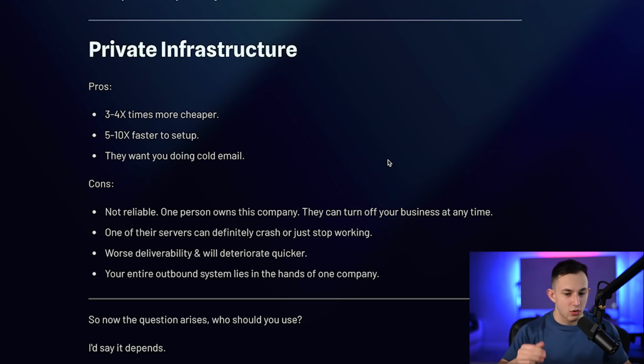Okay. Now, one of their servers can definitely crash or just stop working, right? This is kind of like the less intense version, right? They could just have an error on their end and all of a sudden your cold emails aren't sending and it's not even your fault and you can't do anything about it. Right? Now, if you're doing cold email for yourself, it might not be that big of a problem because you can wait a couple of days. But if you're in my position and you're managing 20, 30, 40 clients and all of their campaigns turn off and you have 20 people emailing you, sending you Slack messages asking what's going on, give me an update, and you just don't know, that it's just not reliable.